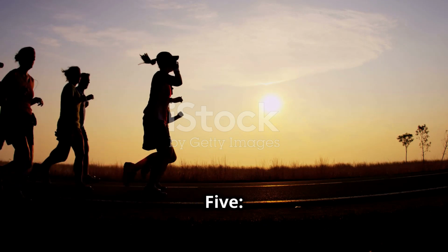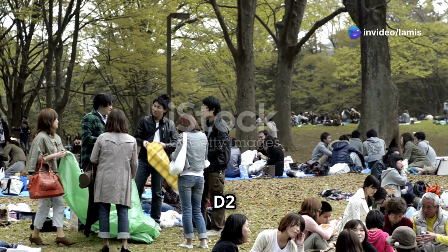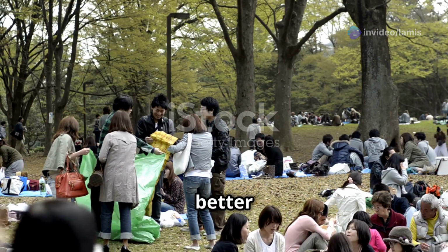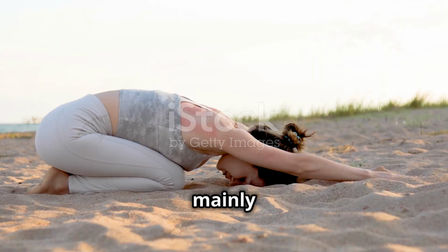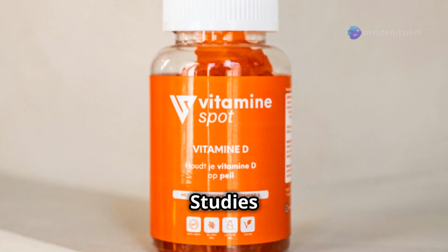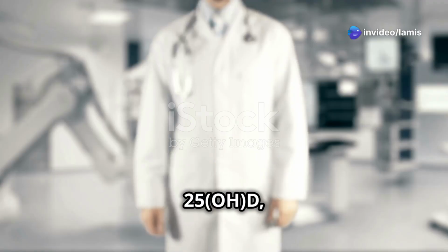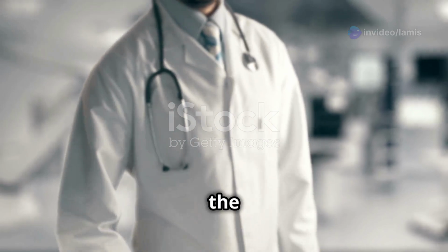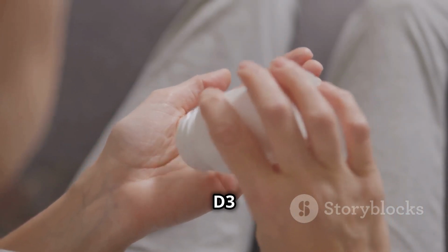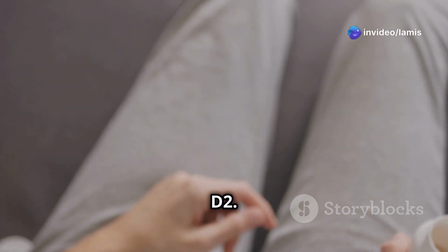Section 5. The D2 versus D3 showdown, which one reigns supreme? While both D2 and D3 aim to boost vitamin D levels, research suggests D3 may be the better option for most people. This is mainly because it's more potent, absorbs better, and has longer-lasting effects in the body. Studies have shown D3 is more effective at raising and maintaining blood levels of 25-OHD, the main circulating form of vitamin D. This means that taking an equal dose of D3 will likely result in a bigger increase in your vitamin D levels compared to D2.